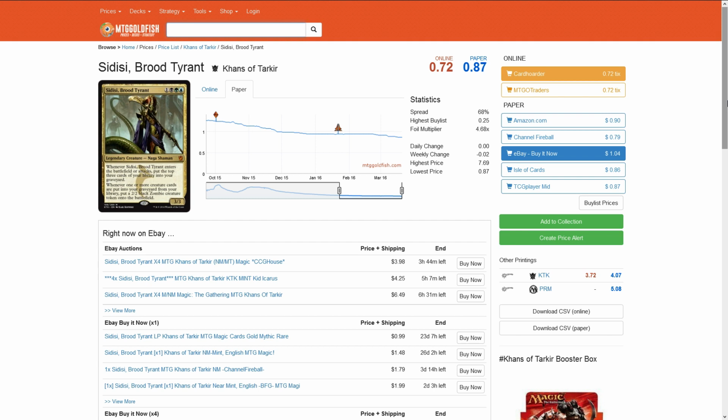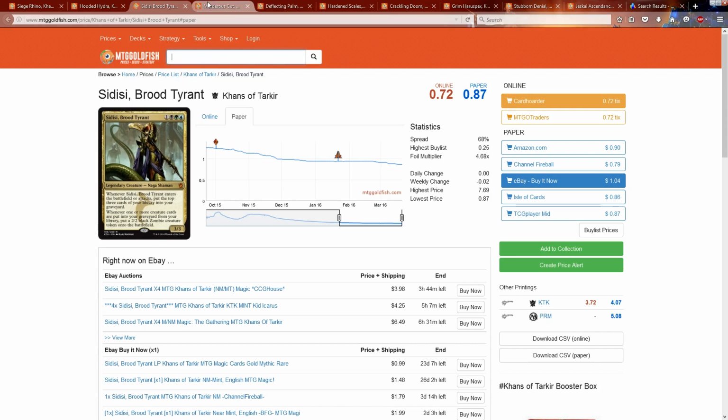It's a great commander. So you can pick up foils, and this card, the foils especially, will start to go up in value just from the commander pressure. All right, on to the next one, Murderous Cut.